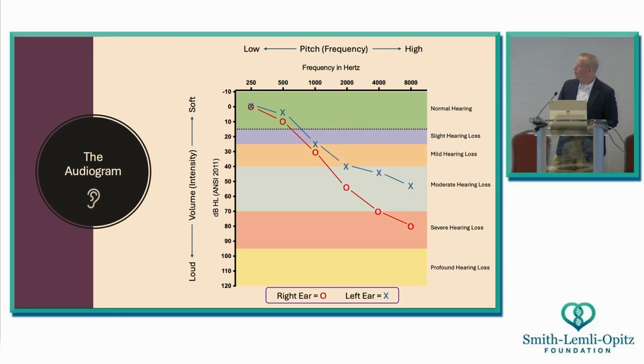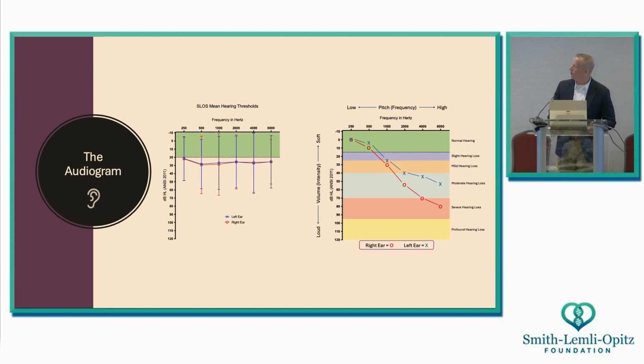So what we can do then is describe the hearing loss in Smith-Lemli-Opitz. So, drum roll, this is the data that we came up with. And two things about this. Number one, the average hearing in Smith-Lemli-Opitz is a slight to a mild hearing loss, the average across almost the entire frequency range.